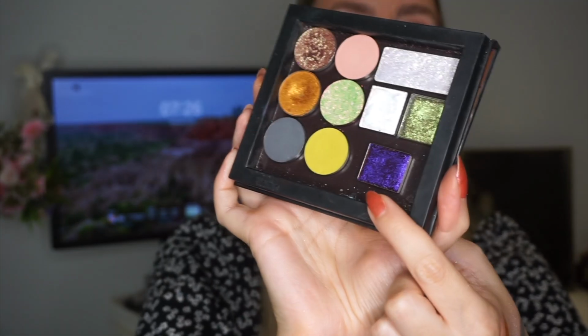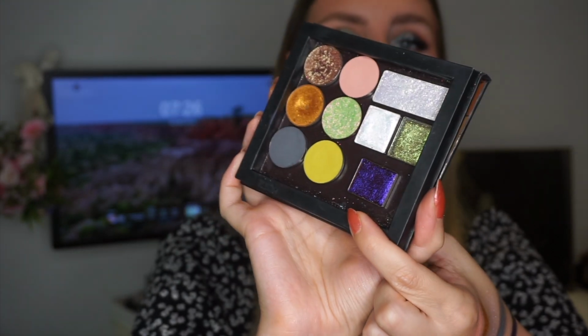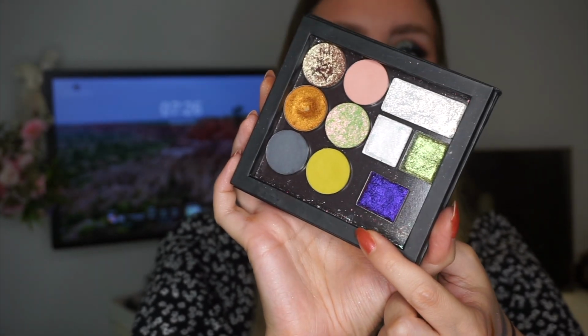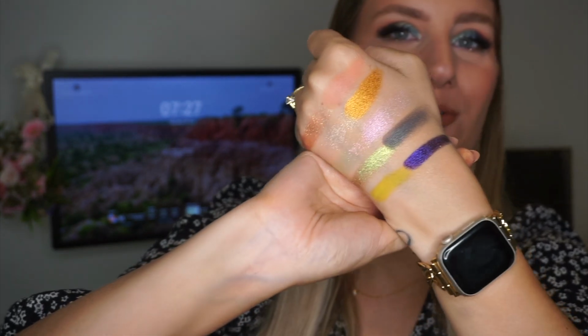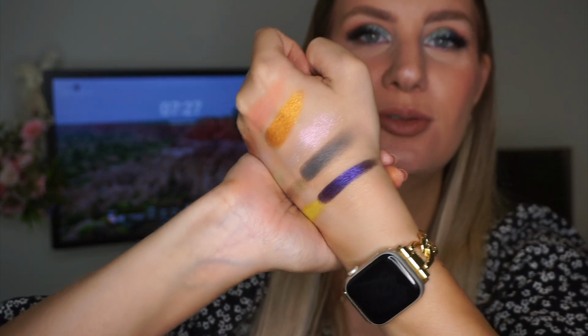So we come to the very final shadow. And this is actually going to be an easy one. But that is this shadow right down here called Gothic from Cleona. It's one of their jeweled multichromes. And that is the swatch of it right there. And initially you can see just how deep that is. Again, it is one of their jeweled multichromes.